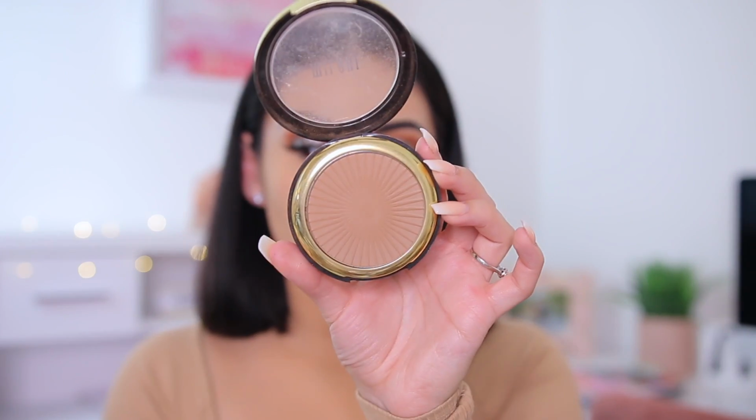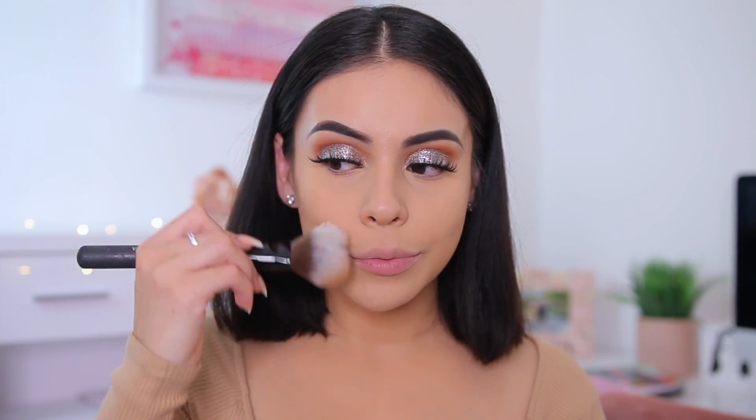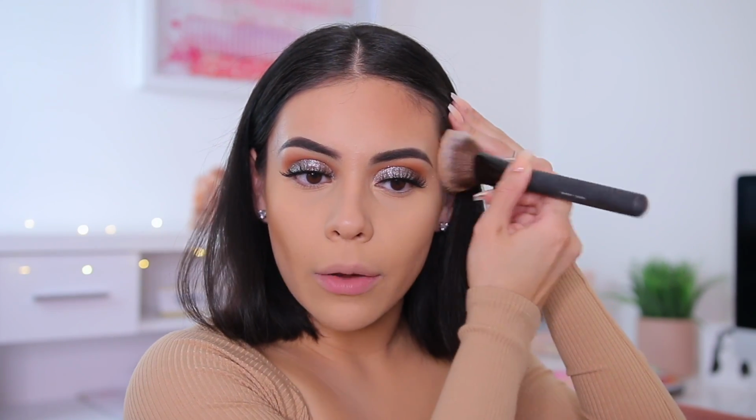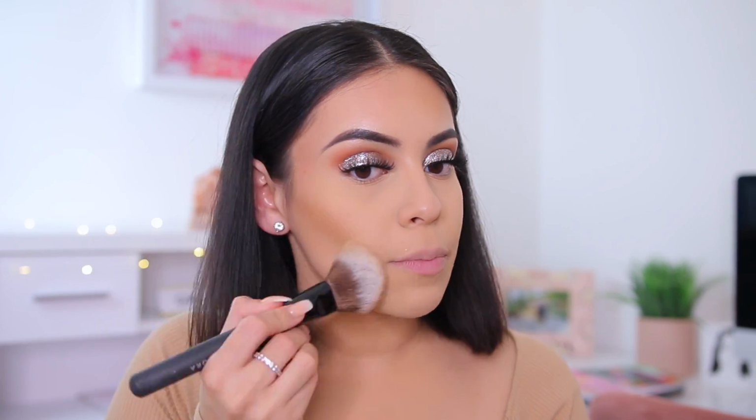So I'm going to go ahead and bronze / contour. I'm going to use my Milani Suntan Silky Matte Bronzer. This one's in number 03. This gives you the perfect amount of color. This is one of my favorite drugstore bronzers, and I feel like I don't have a lot of favorite drugstore bronzers because a lot of them are a little too orange, but this one is a really great color and it's matte, so you could use it to contour if you want something a little bit more warm.